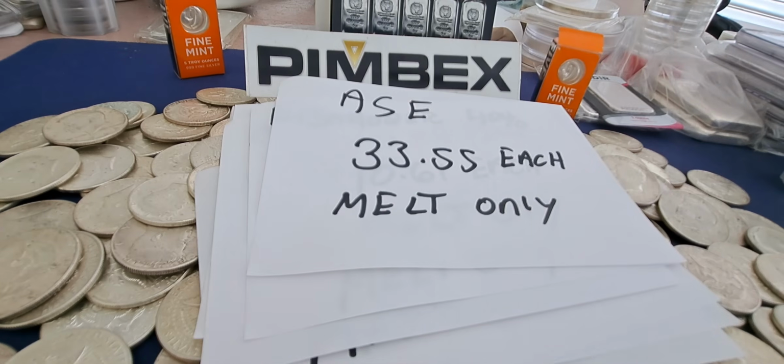American Silver Eagles. Spot is $33.55. They're going to melt for $33.55. Look, I have a mix of everything, folks. It does not happen overnight to stack. Just stack. It does not happen overnight.